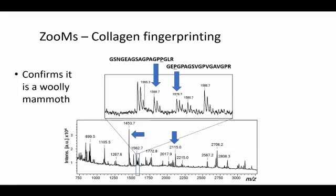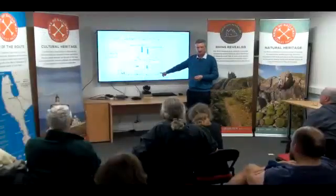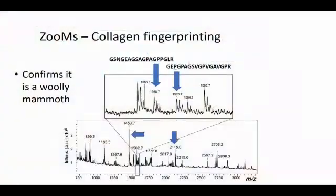And each species has a unique arrangement of amino acids. These are the chemicals that make up proteins. And it has actually confirmed, I don't understand this, but this tells us, very convincingly, as I'm sure you'll agree with me, that this is a woolly mammoth.